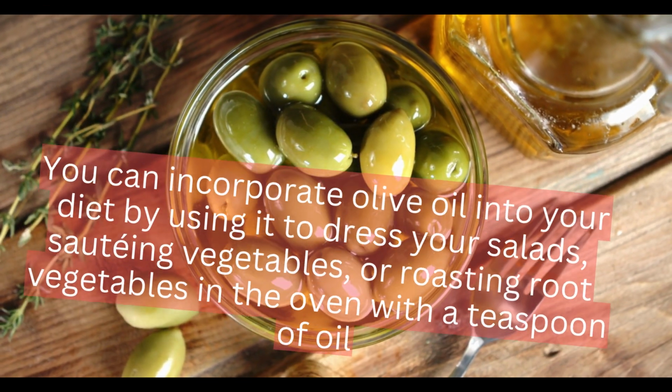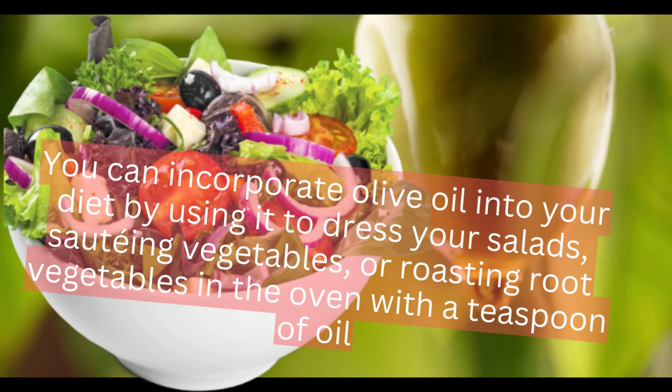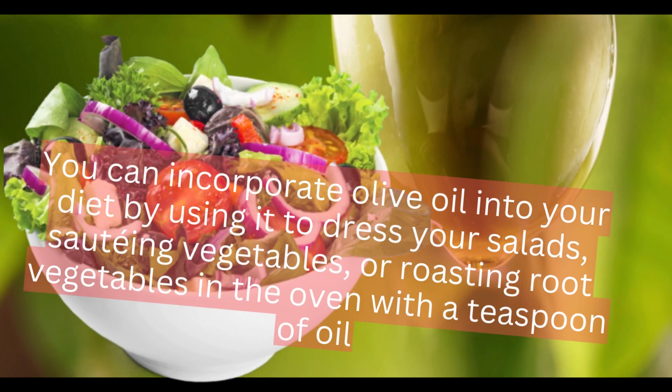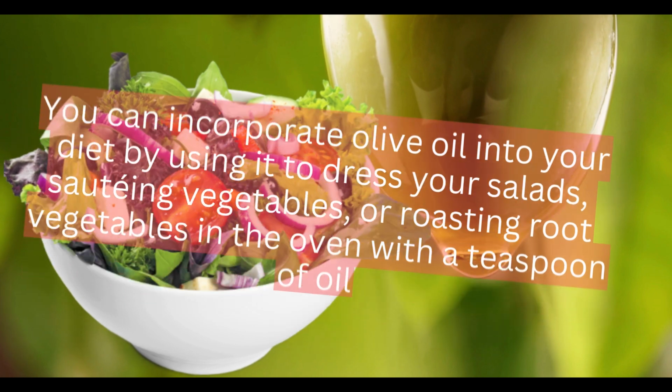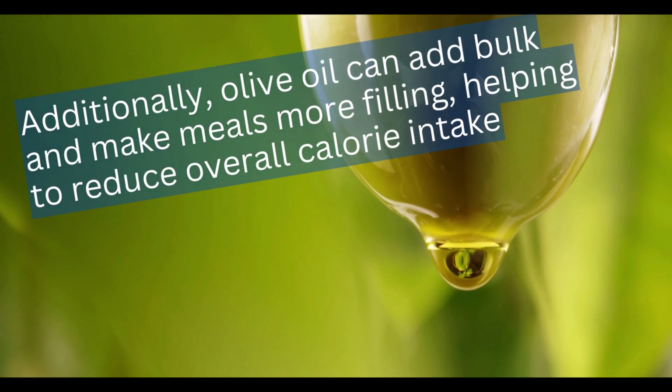You can incorporate olive oil into your diet by using it to dress your salads, sauteing vegetables, or roasting root vegetables in the oven with a teaspoon of oil. Additionally, olive oil can add bulk and make meals more filling, helping to reduce overall calorie intake.